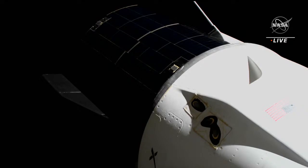Kjell, we've got some time to talk here, so I want to walk through the plan for the next few hours and give you a chance to ask any questions you might have. First, we expect about 20 minutes remaining here on the vestibule leak check, complete around 1550. After that, we have some final vehicle reconfigurations prior to undock and are targeting 1600 for undock sequence start. How copy? 1600 for undock sequence start.